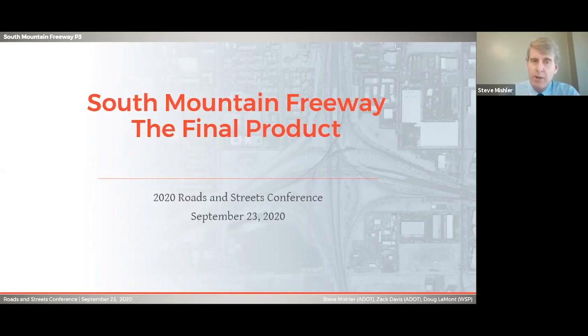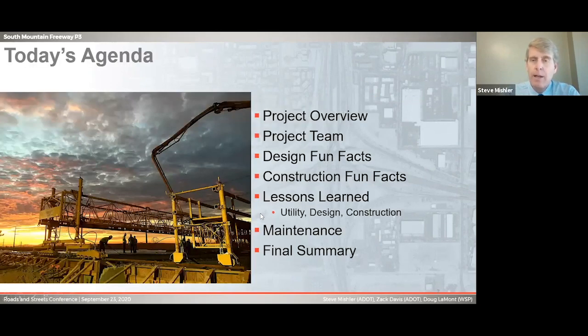All right, good morning, everyone. Welcome to the South Mountain Freeway project. We will walk you through the final product. Next slide. This morning we'll give you a project overview, introduce you to the project team, go through some of the design and construction fun facts, walk you through lessons learned, give a brief discussion on maintenance, and then wrap it up with a final summary.